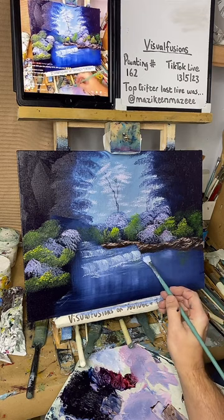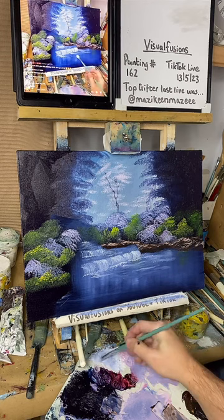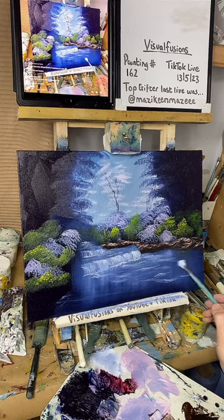Right, let's keep some of them reflections in. We don't want to wipe out all them reflections. Just going into a bit more white. The white paint has really sort of turned blue, but it doesn't matter. There we go.